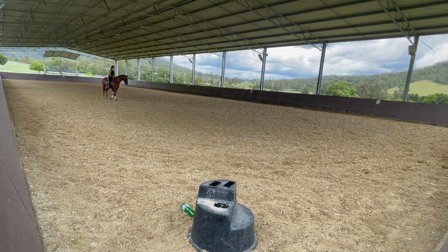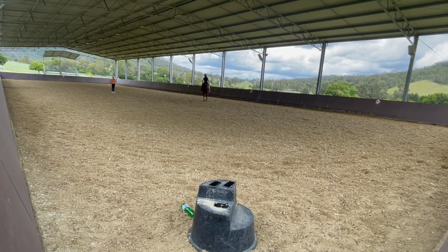Like when I was doing it with Flo, standing up in the saddle for 3 strides, I didn't feel half as close to falling off. No, no, no, I understand.